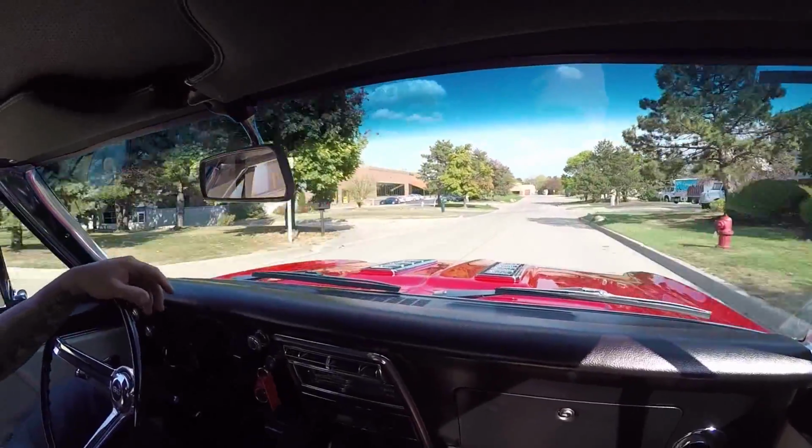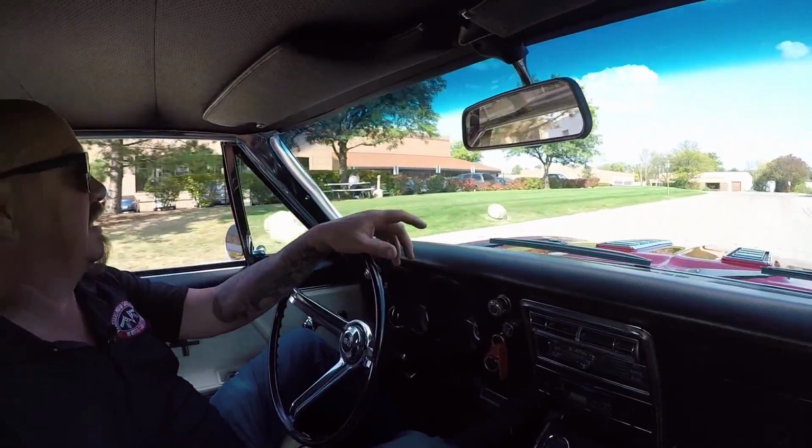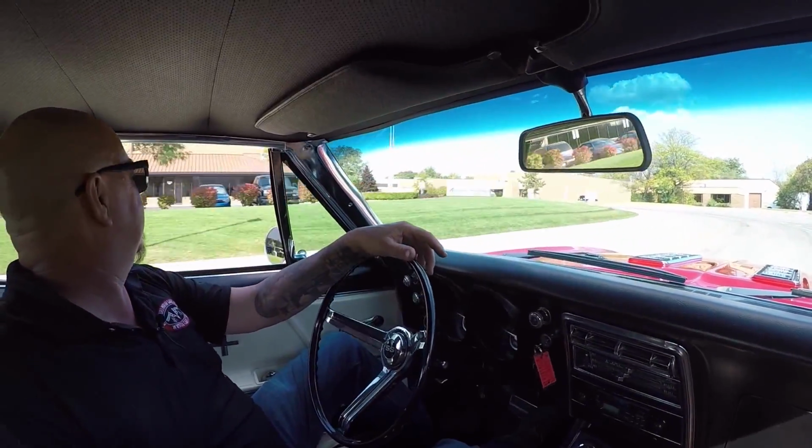About a 15-minute phone call with a banker and we can get this dream in your driveway right away, guys. This Camaro is sweet.